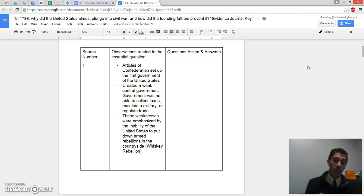It was this close. Luckily, some state militias were able to come together and put down this armed rebellion. But if it went on for any longer, there's a good chance that it would have spread to not only the state of Massachusetts where it started, but other states in the country as well.